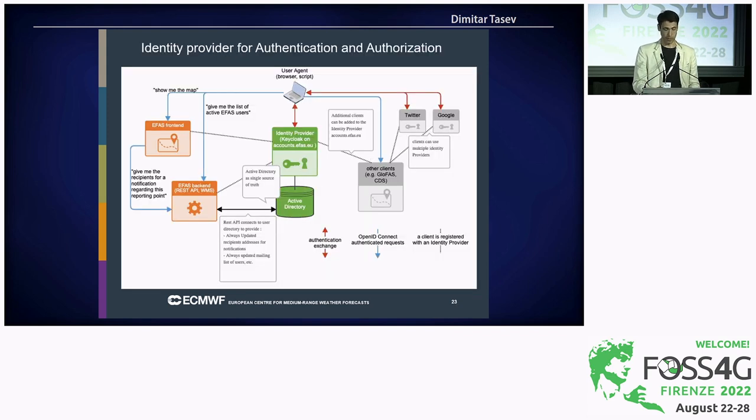This is maybe a bit too technical. It's the authentication system. The only thing I want to highlight with this slide is that we keep all the information about the users in Active Directory. We try to stick to the idea of a single source of truth, so that we can use this data, for example about which user belongs to a certain organization, also for the REST API.